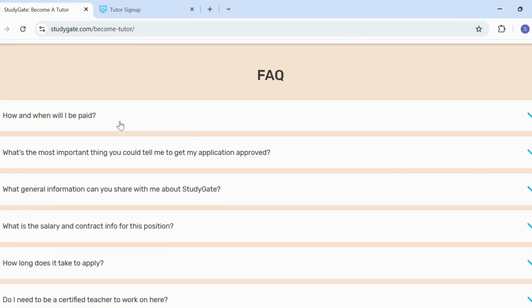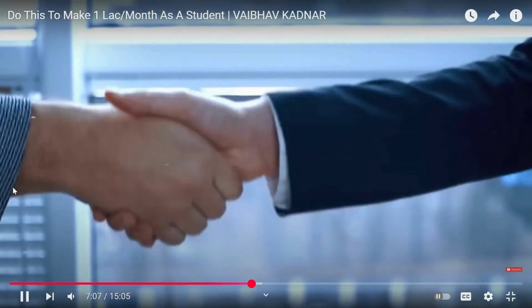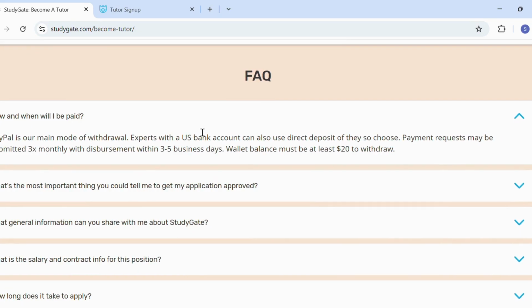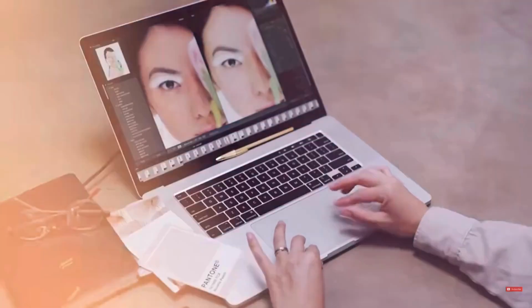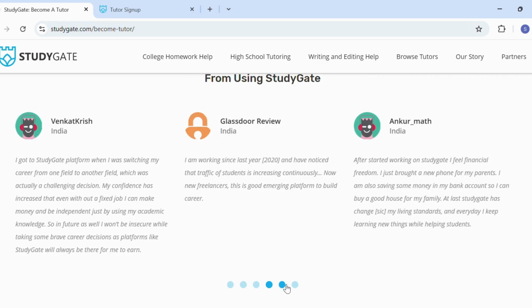How and when will I be paid? You will be paid through PayPal. So you will be required to provide your PayPal account. No matter what your geographic location is, you can apply for the job. You can check out the platform and sign up. People are working here from different parts of the world, from France, Chile, India, then from Canada, Turkey, Kenya.